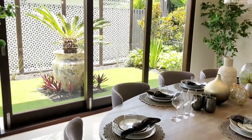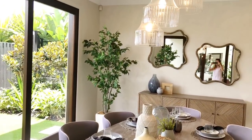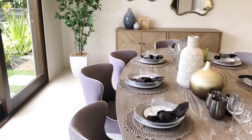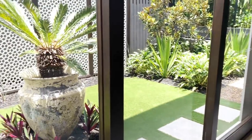I absolutely love this dining area, guys. Just love the way it's styled. Love those mirrors. Love the pendants. Love the greenery. Love the textures, these chairs, the beautiful outdoor area.